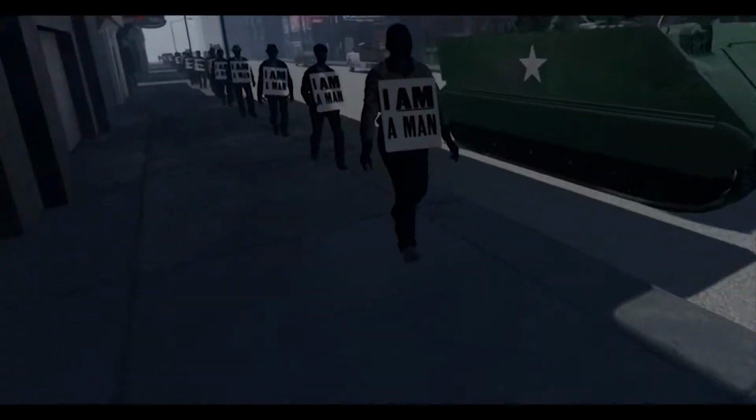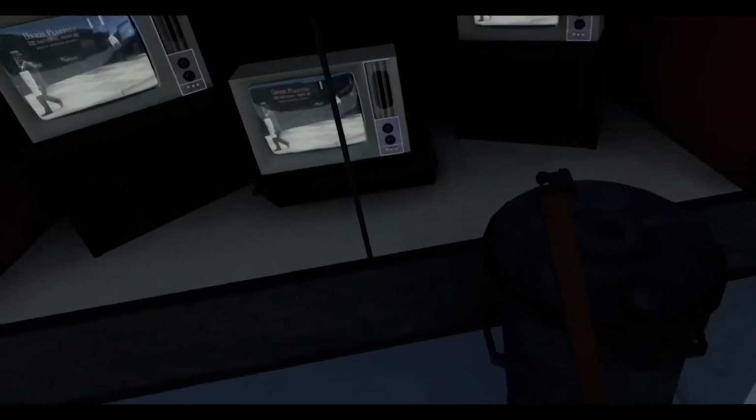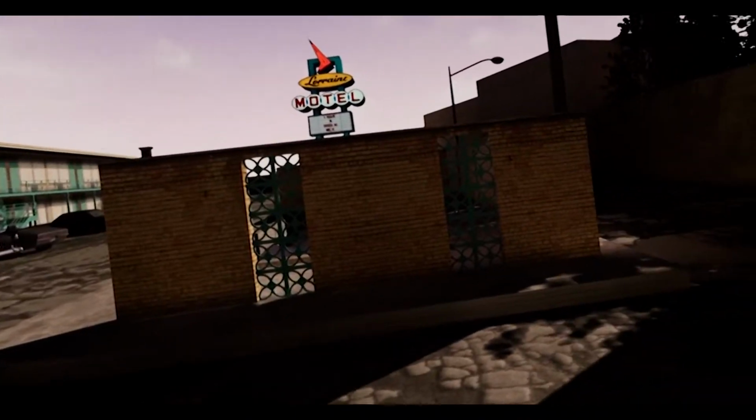And then of course history is a big deal too with this. This is from our Martin Luther King experience. It's called I Am a Man. What it basically does is it takes you through the week that MLK was assassinated and what it was like, and while it's recreated, it makes you feel like you were there and what the city of Memphis was like as that was going on.